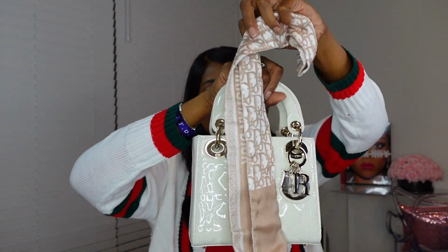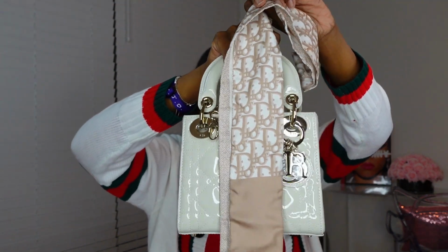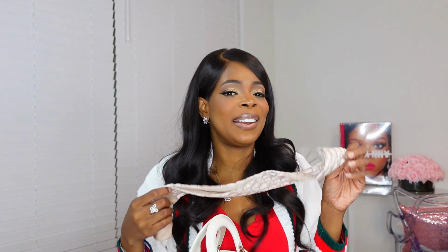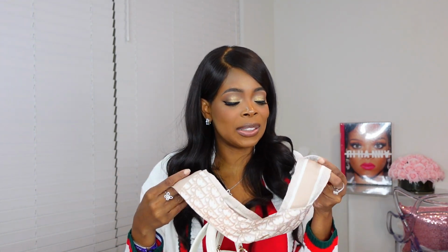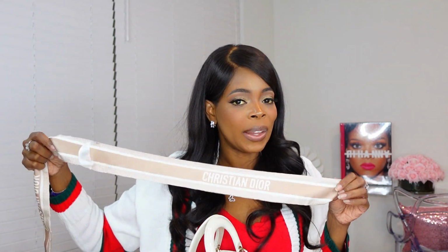And then it has the other classic oblique print on the other side. So yeah, I like the oblique print. I like to use these not only for my bag, but also in my hair as a headband, or around my wrist as a cute accessory, or even around my neck. So this definitely has multiple purposes and I love it. I think I need to get one more. When I bought this at the store, they only had one, so I have to come back, because with a patent leather bag, it does get a lot of fingerprints. You have to wipe it down after every use. I mean, you don't have to, but that's what I do.